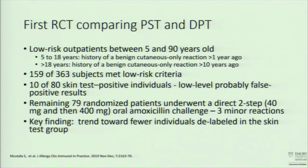Out of the 80 patients who were randomized to undergoing a skin test, 10 of them ended up being read as positive. But as I said before, what the package insert for PrePen states is that a change in wheal size of at least 5 millimeters is necessary to deem somebody as having a positive skin test, whereas this study used a threshold of 3 millimeters of change to label patients as being penicillin allergic. And so this low-level sensitization may have been false positive, but these patients did not undergo a subsequent oral challenge.